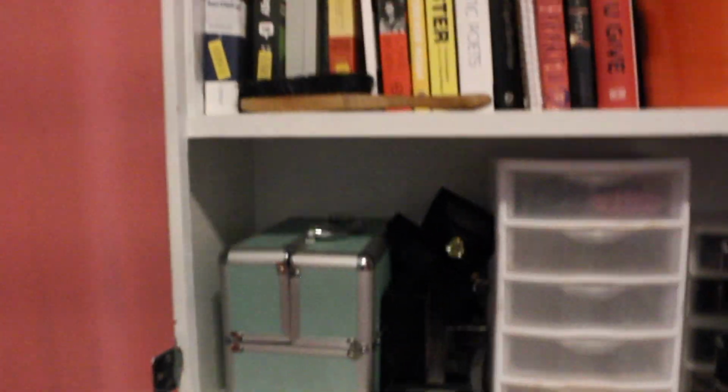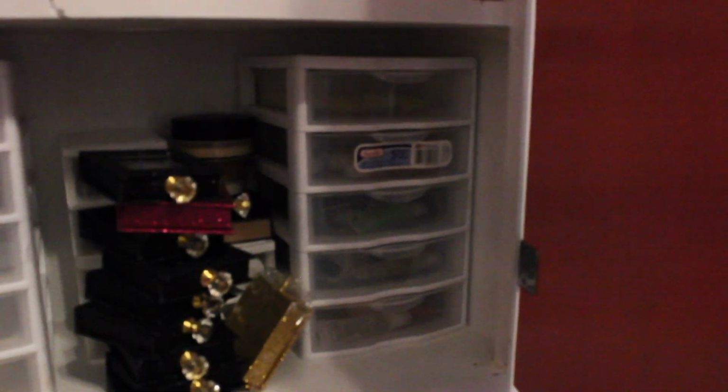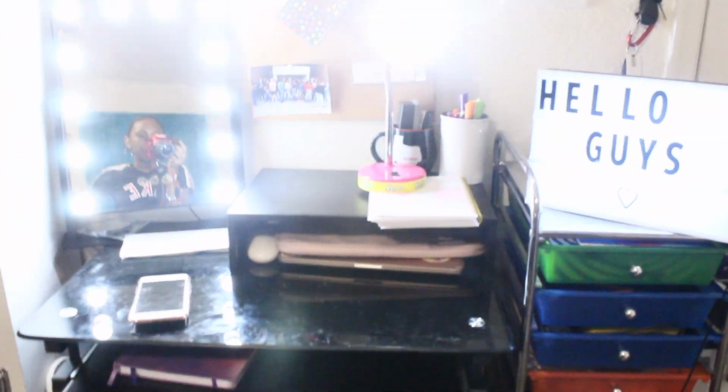Some random stuff. Over here, I got some camera stuff, and then below here, it's just all makeup. Yeah, and these are all the lashes and the lip glosses and stuff that I sell for my website, for my brand, for my business. And then over here, we have my desk. I'm not going to go too deep into this, just more of an overview because I'm going to be giving a desk tour soon. But this is just what my desk looks like.